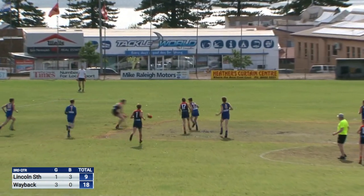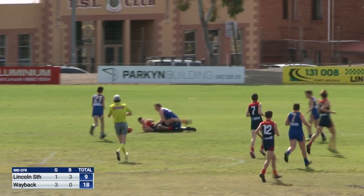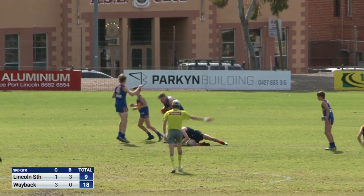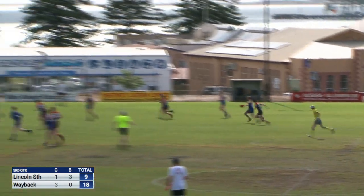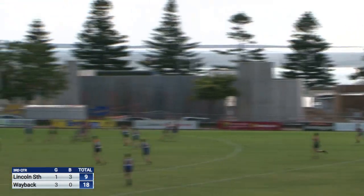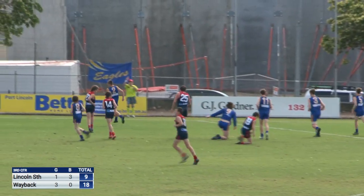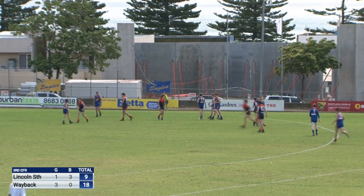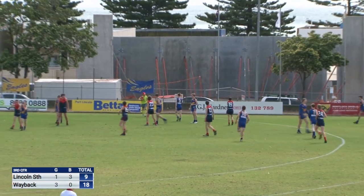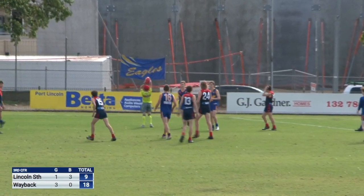Cody Duncan coming through. Wraps up the play. The handball forward. Another great tackle there. Now it's been rewarded by the umpire. Play on quickly. Looked good driving, long kick forward. Ball's gone up. Young Tom Ambrose hovering around the back and watches it dribble over the sign, just in front of the GJ Gardner home sign and the Better Electrical. Umpires will throw this in now.